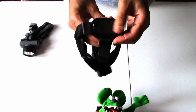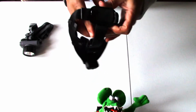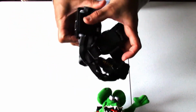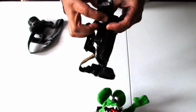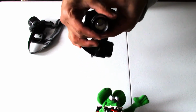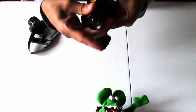On the front here, there's like a felt pad, similar to what this one has. There's like a little felt pad in there that'll keep it from sliding around on your forehead. It looks like this is adjustable, that you can twist. Oh, okay. The twist is deceiving. It twists, but it doesn't do anything.